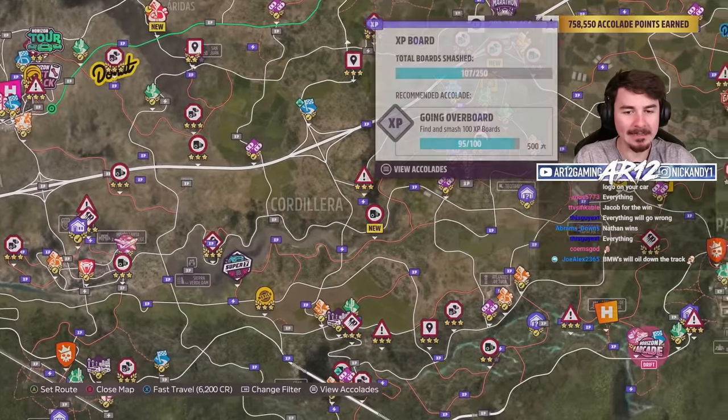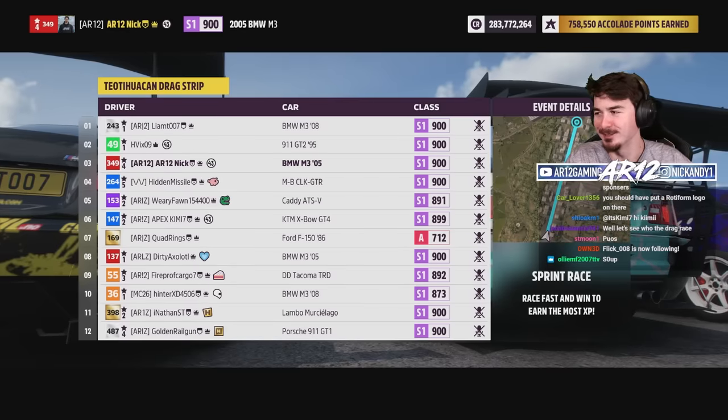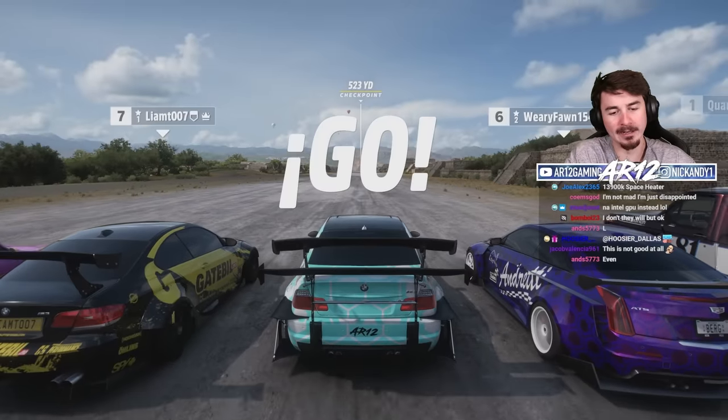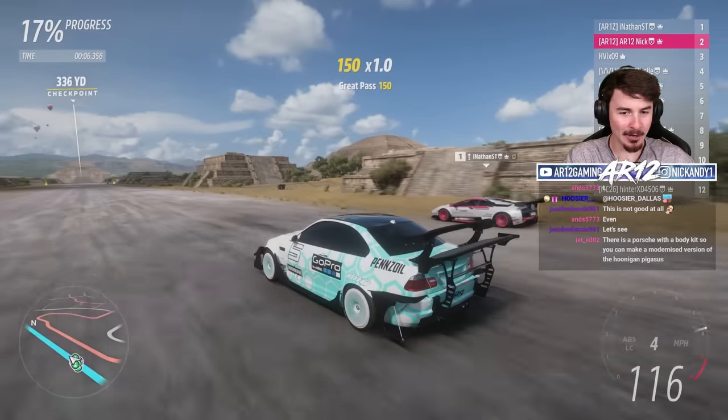Drag racing. Let's make things fair. Let's do the Mayan Temple one, so it's middle distance. I've just noticed Jacob's PI. Watch out for the CLK GTR. Maybe watch out for the Lambo. All I know is it's not going to be Jacob? Holy shit, I have the launch. I'm going! I'm zooming!